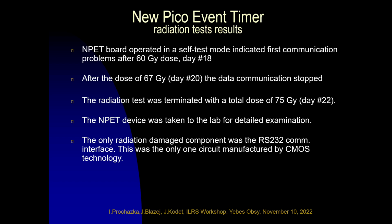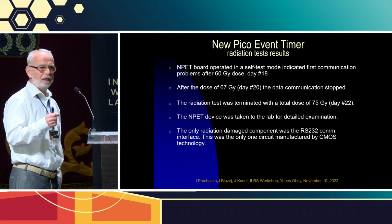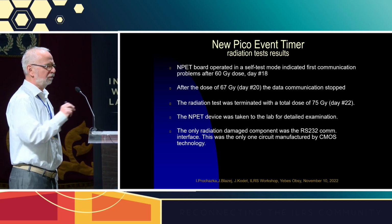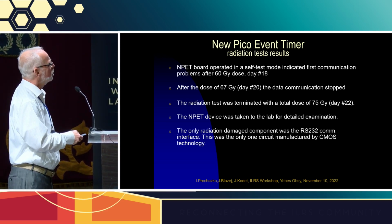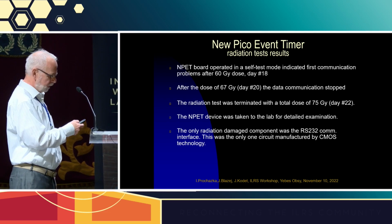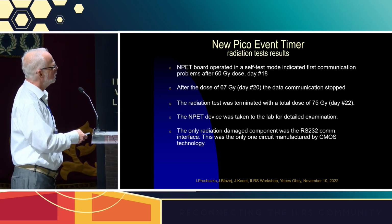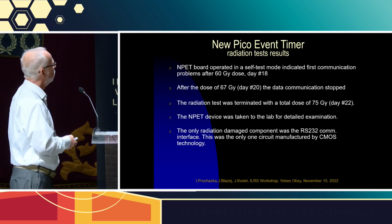You could not dream of better than this one. There is a switch which controls what kind of output format or control interface you are using, either RS232, with levels of plus or minus 6 volts, or low voltage TTL. And if you switch to the low voltage TTL, bypassing this single CMOS circuit, everything was working.